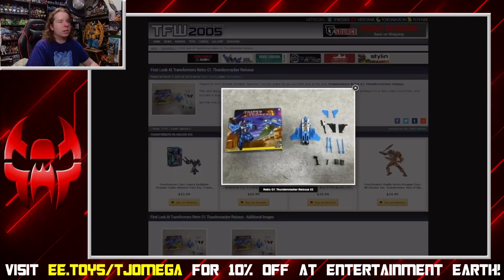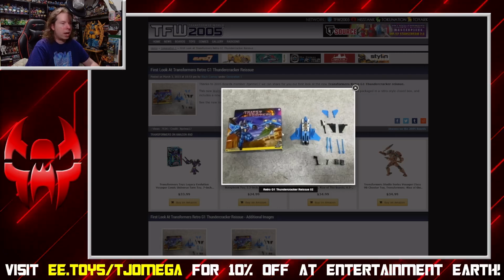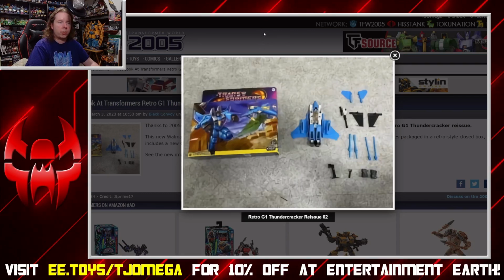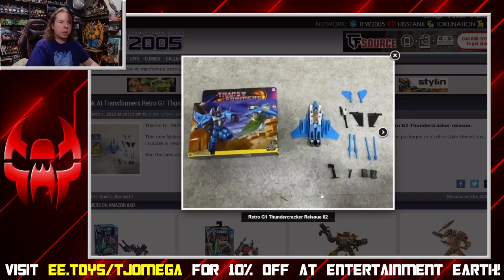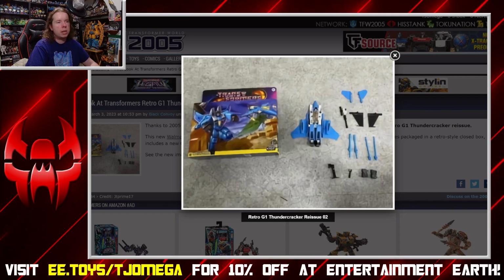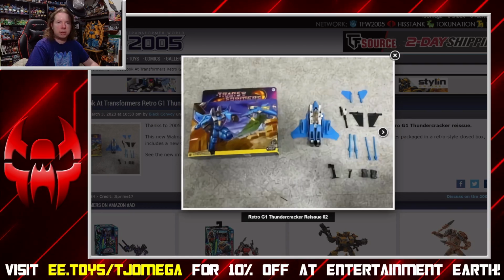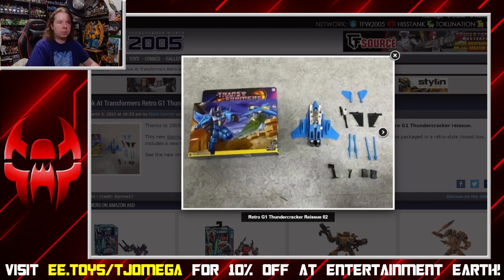All right. We talked about the retro line, and now we get to talk about the next one that is on the way. It's a potato quality photo, but we actually know that the next one is going to be Thundercracker, and this gives us an idea of what they are going for with the other Seekers. We can see Thundercracker is in a much lighter shade of blue than his standard reissues, and more importantly for me, you can see that the side pieces, which on Thundercracker would normally be silver, have now been painted white to go as accurate to the animation model as possible.